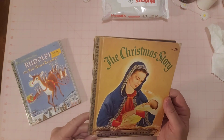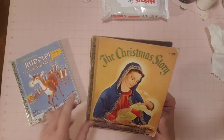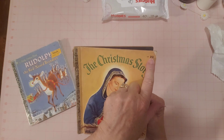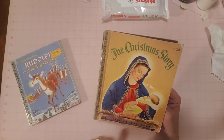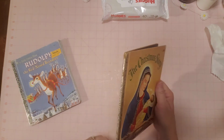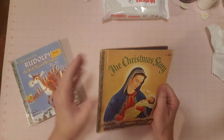So this one I think is in there, but I think this one's a $5 one. I think this one's special. It was 25 cents, so it's one of the first little golden books. It's the Christmas Story. You can see how old this looks. There is some wear on there, but like I said, this is an older one, and I think it's special.